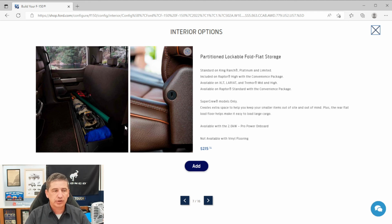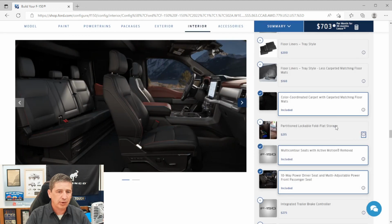The smaller ones you'll take out if you have the 2.0 kilowatt Pro Power on board, but it's available with this one. So that is available, let me double check the stats on that one, if I can get it. And that is available on the 500 or 501 or 502A equipment group. So that's pretty cool if you want to add that as an upgrade to the vehicle.